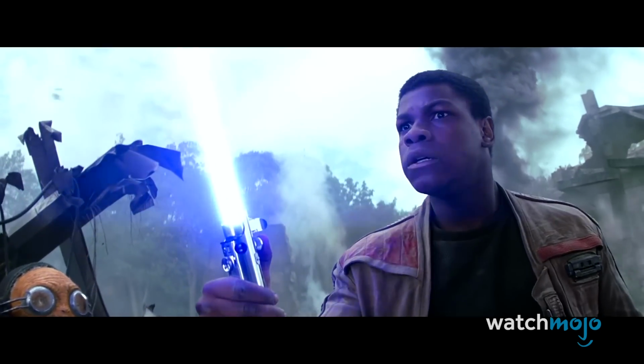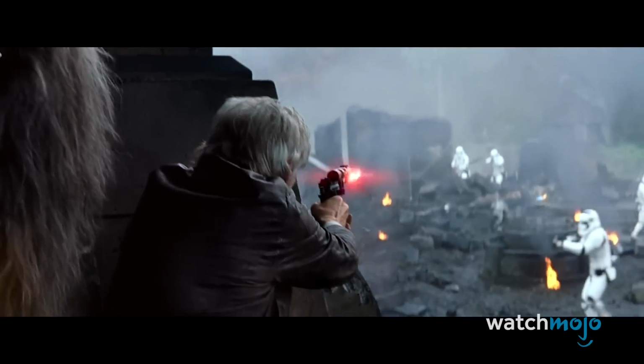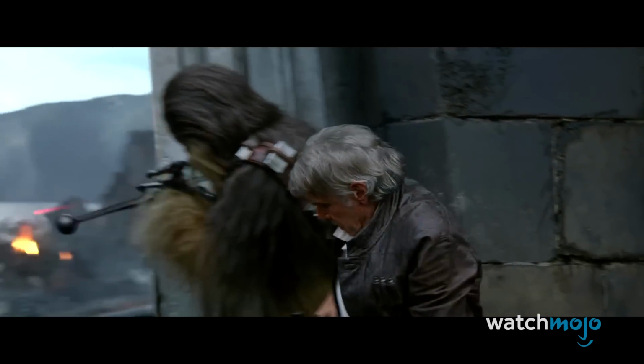When fighting side by side with Chewbacca and his overcharged bowcaster, the two smugglers become a deadly, unbeatable duo.